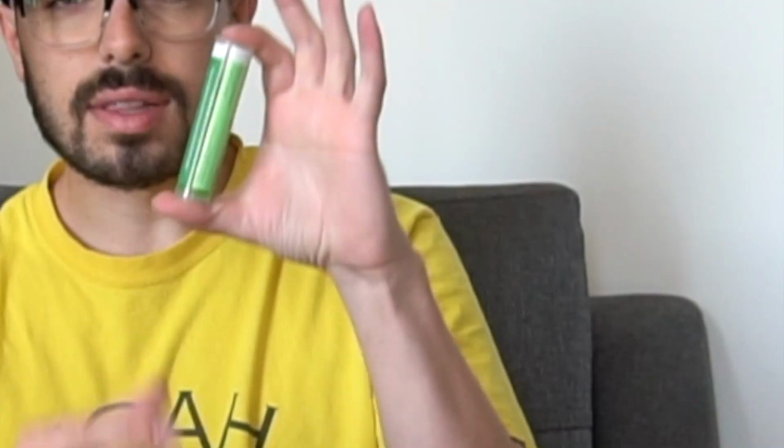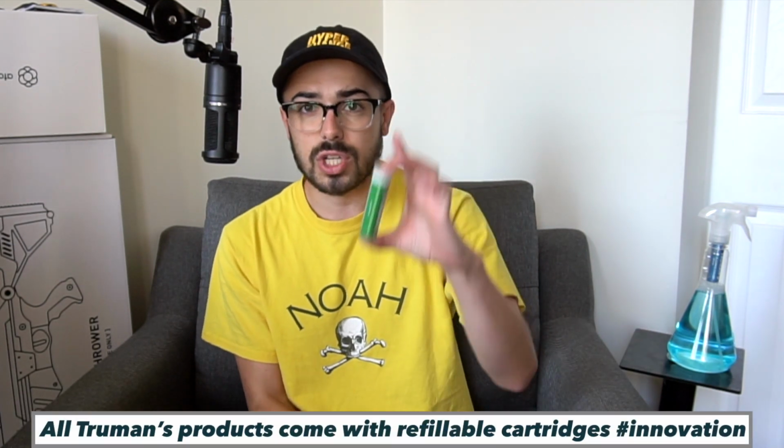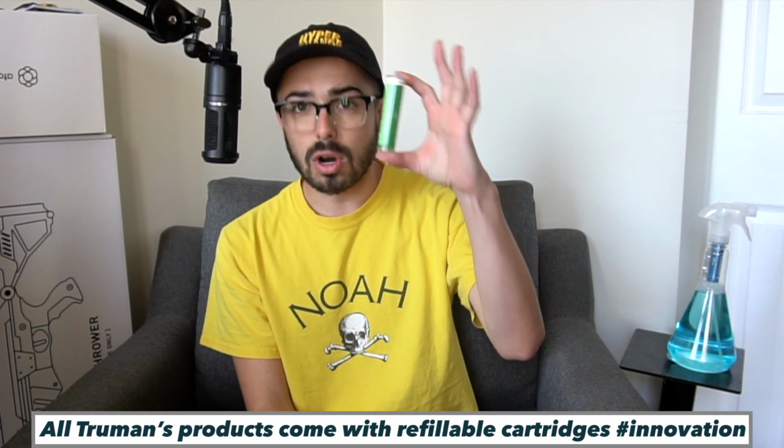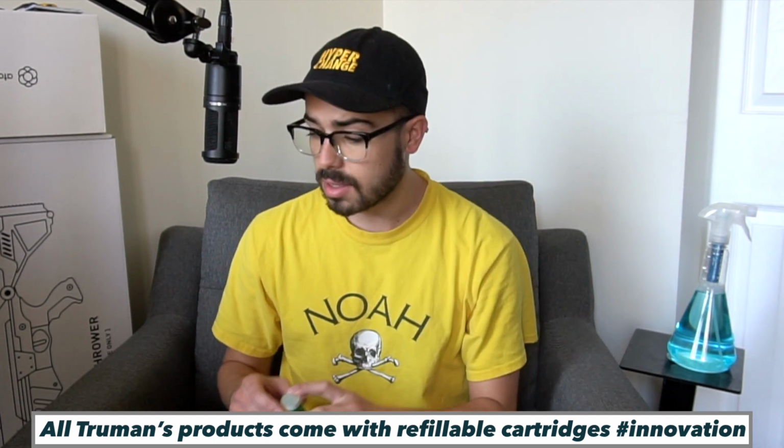This is where all the magic in the product is, this little tube. Instead of shipping a massive water bottle full of liquid across the country in a truck that's burning fossil fuels, having it sit on a store shelf, having you carry it home, you're basically burning fossil fuels to move all this extra water and plastic around that you don't need. So Truman's has decided to make their non-toxic cleaning solution in these very simple little cartridges so that I only have to have a plastic bottle once. And I'm going to show you how easy this is to do.